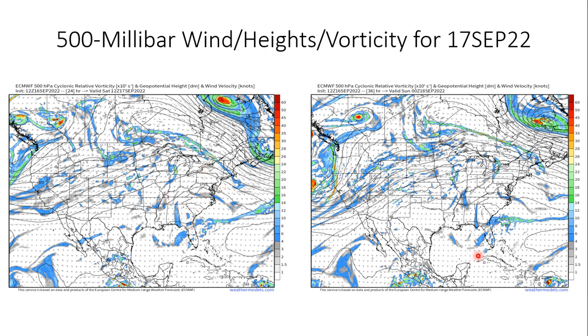On the right-hand side here for Saturday evening, we do see that shortwave trough starting to really pivot into the western U.S. coast by Saturday evening with some higher values of positive vorticity moving into parts of Oregon into northern California. So the trough remains out in the west Saturday evening, and we still see this shortwave ridge extending northward over the eastern United States, specifically along the eastern seaboard by Saturday evening.